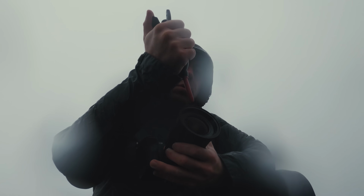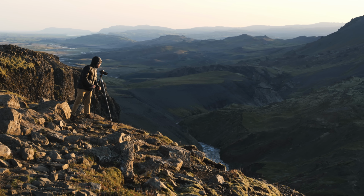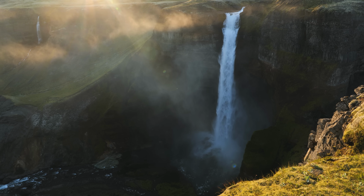So again, while we were at the spot, I really had no idea if these images were going to come out or not. And so we did decide to revisit these falls on a day where it was a little bit more clear and we could get a nice wide-angle perspective at sunset. And here's how that one turned out.